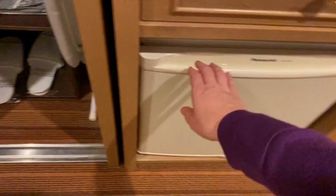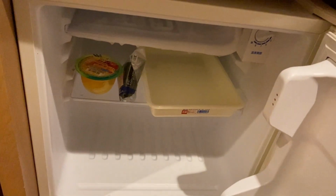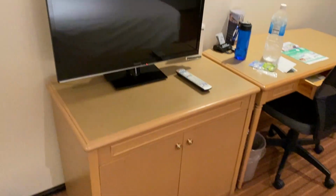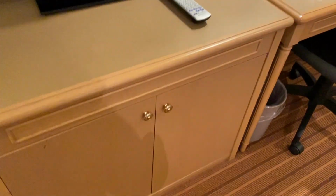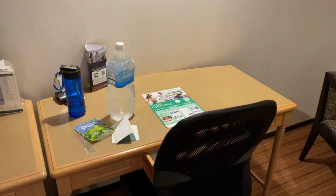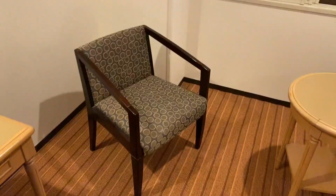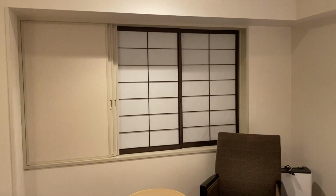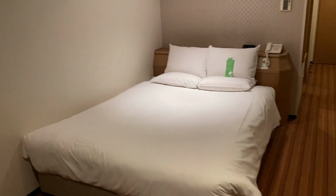Okay, we have a mini fridge. I have put a couple things in there. We've got a place for your luggage and some little drawers. We have the TV and a big empty cabinet. This TV also kind of looks old. A desk and chair. This is a little sitting area. Those are paper screens. I'll open them a little bit. Okay, then going this way, there's the bed.